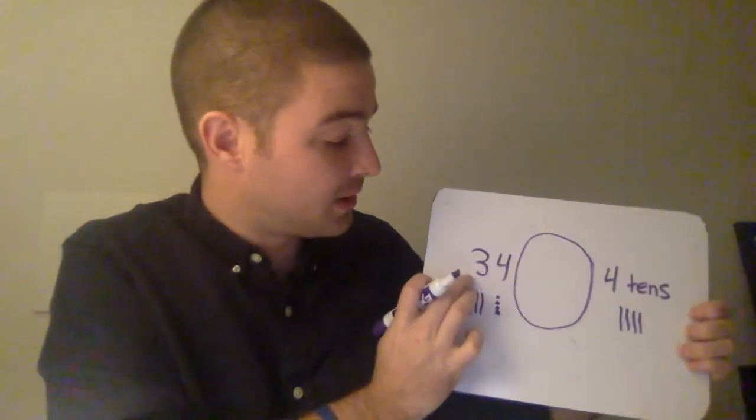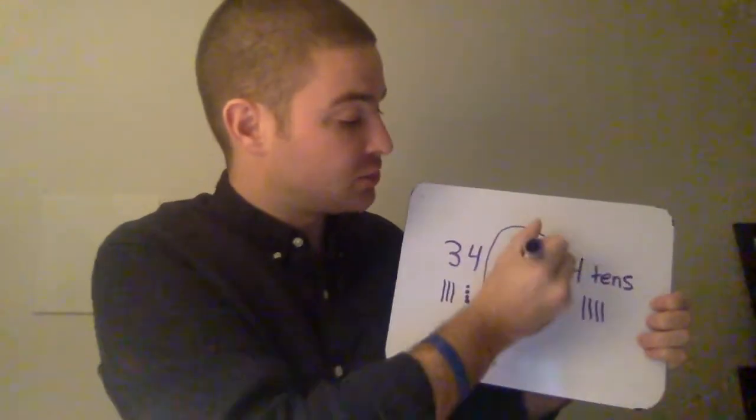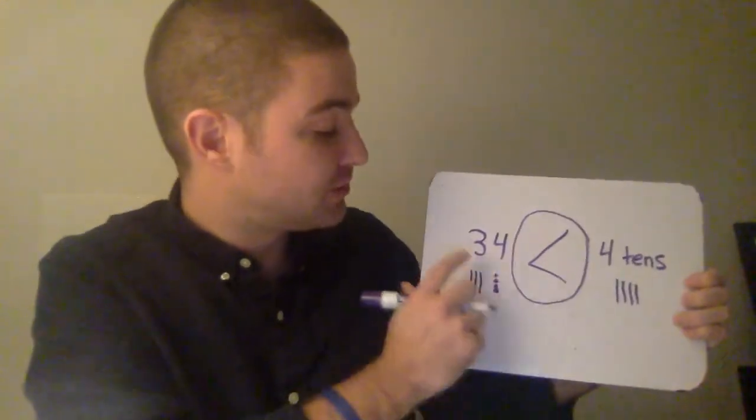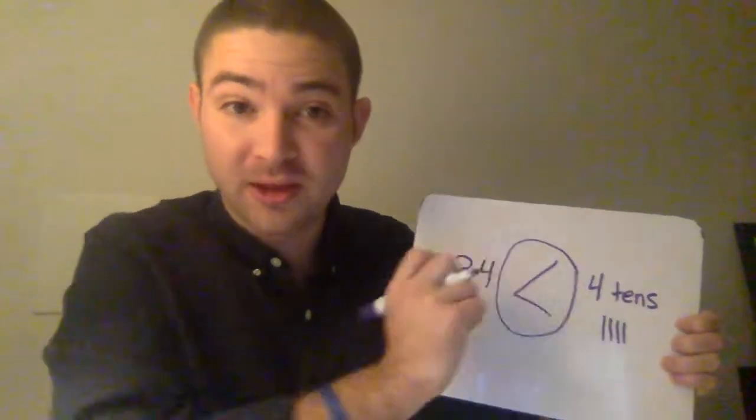Okay, 40 is a bigger number or greater number than 34. 4 tens is bigger than 3 tens and 4 ones. So I'm going to draw my greater than symbol facing the 4 tens. And this could read that 34 is less than 4 tens or that 4 tens is greater than 34.